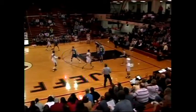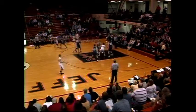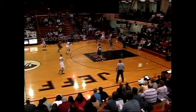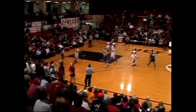Here comes Richardson across the half-court line for Jeff. 7:10 to go in the first quarter. He penetrates, shot up, and no good. Rebound is taken. It's actually tipped out to Belting. Belting on the baseline. Inside pass, though, is stolen away by Harris of Hamilton Southeastern. So Jeff's third turnover already.